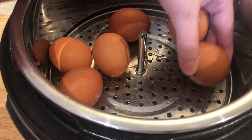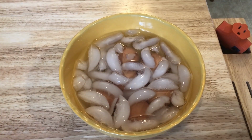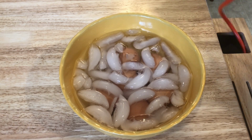Then I allow it to natural release for 4 minutes, and then I just have them sit in an ice bath until they're ready to peel. They usually sit in there for at least 10 minutes. I usually do the hard-boiled eggs last. That way they can sit there while I'm cleaning up the rest of the kitchen and all that after meal prepping.